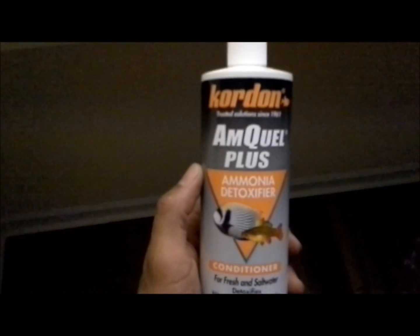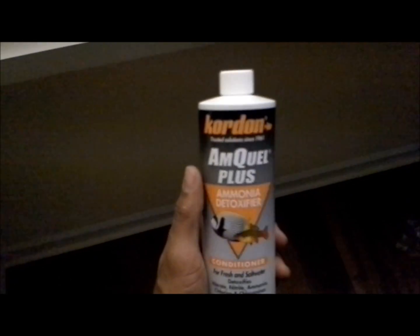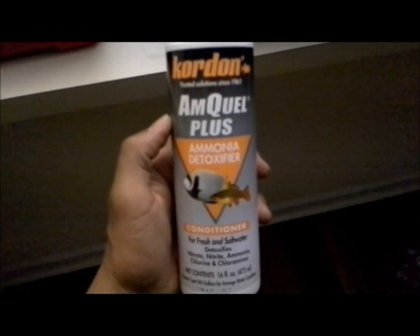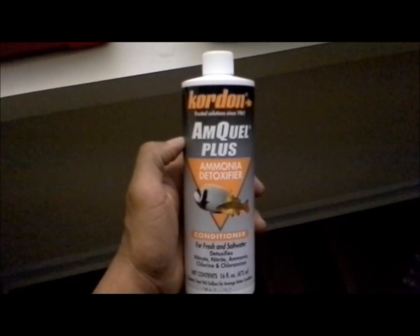But immediately, as soon as I found that out, I remembered I bought this Kordon AmQuel Plus ammonia detoxifier. I put a capful of this in there, and within 15 minutes, the ammonia was gone. So this stuff really works, and it works fast too. I tested my ammonia using this API test kit, and when I tested it out, on this chart, it was down here in the green, so it was at least like 1-2 parts per million, and I just tested it now, and as you can see, we are at 0. That stuff is a lifesaver right there.